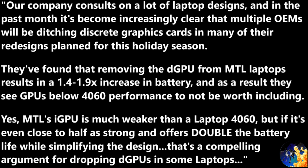If you're going to cut down your battery life by 33 to 46%, almost in half, then it's just not worth adding anything that's not at least double the performance of Meteor Lake. And a lot of these low-end laptop Lovelace graphics cards just aren't at that level. And so, yeah, there you go. That is my analysis of the OEM and working with OEM whispers to Meteor Lake integrated performance.